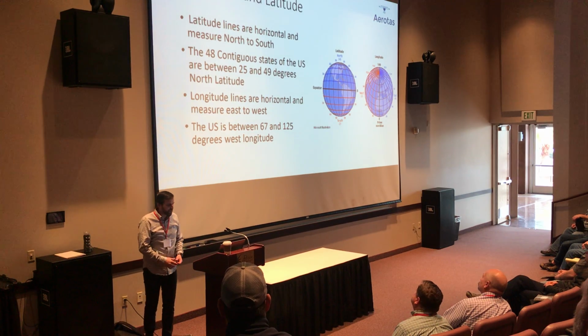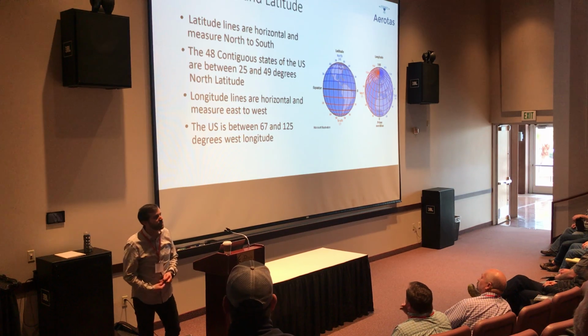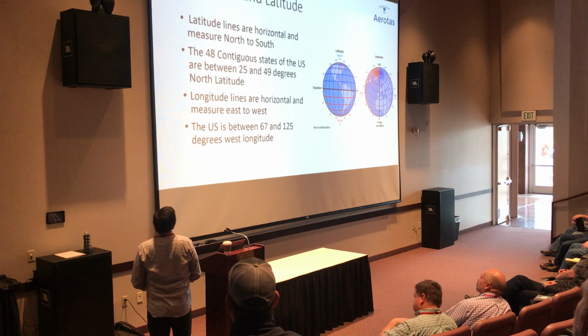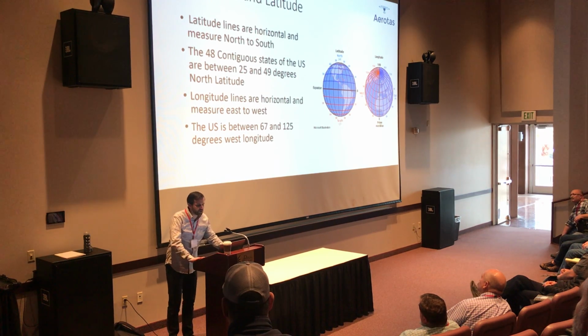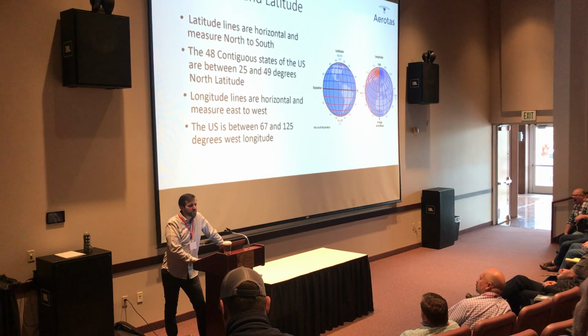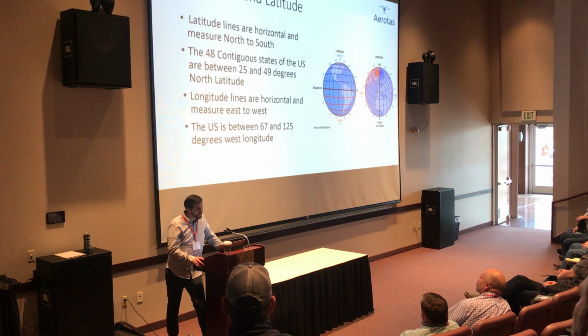All right, next up when understanding the airspace, longitude and latitude. You need to have a basic understanding of longitude and latitude for the test. Latitude lines are going to be the horizontal ones that measure north to south. So that is going to be from 0 to 90 degrees latitude. What honestly helps me on these tests, because I sometimes just forget this stuff: the 48 contiguous states are between 25 and 49 degrees latitude, and the US is between 67 and 125 west longitude.